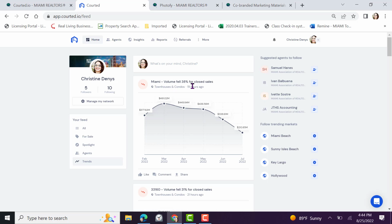You have up-to-date information. So, for example, I'm following the city of Miami. So as of 19 hours ago, I have this fantastic post, and it is shareable, right? So I'm able to see that townhomes and condos, as of 19 hours ago, volume fell 38% for closed sales, right? And you can see the graph. The statistic has been created for me, and it's comparing from February 2022 to July 2022.